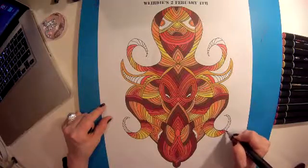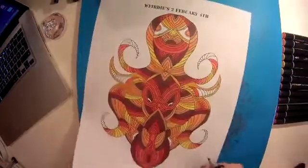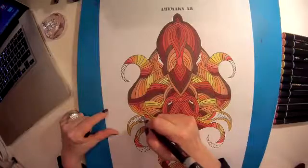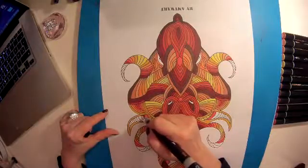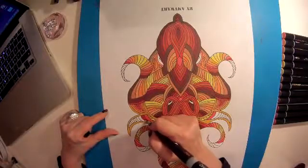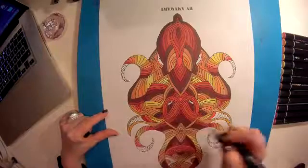I think so. I'm pretty pleased with it. Yeah, I'm actually very pleased with it, and I'm happy that I stuck with the initial plan in the colors, and I didn't switch it up, because I could so easily have done that. I already had the greens out. I was ready to go for it. But this is very warm.